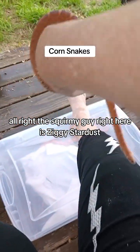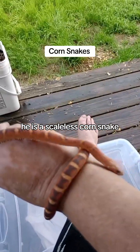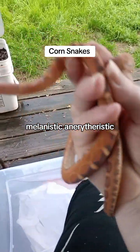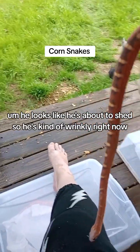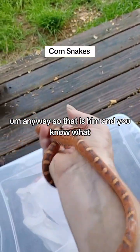Alright, this squirmy gray right here is Ziggy Stardust. He is a scaleless corn snake. He is a classic, but he is het for blood red, amelanistic, hypomelanistic, anerythristic, caramel, and lavender. Oh, and Motley. He looks like he's about to shed, so he's kind of wrinkly right now. Anyway, so that is him.